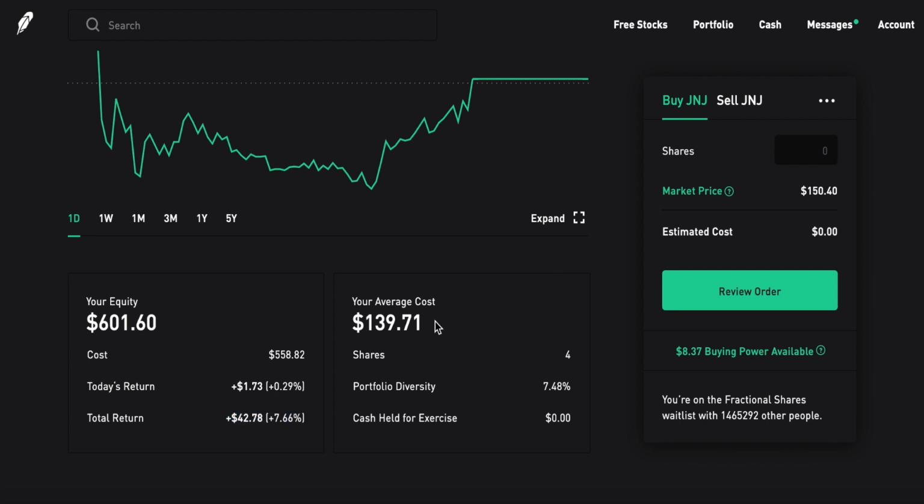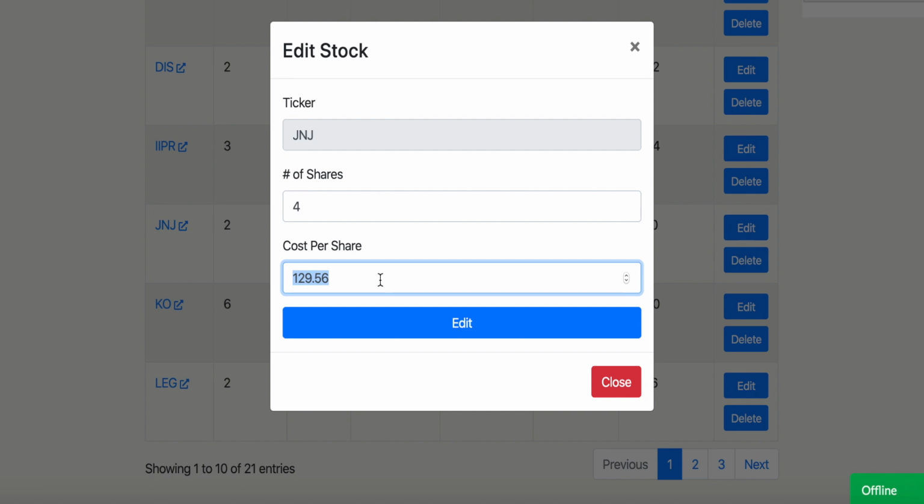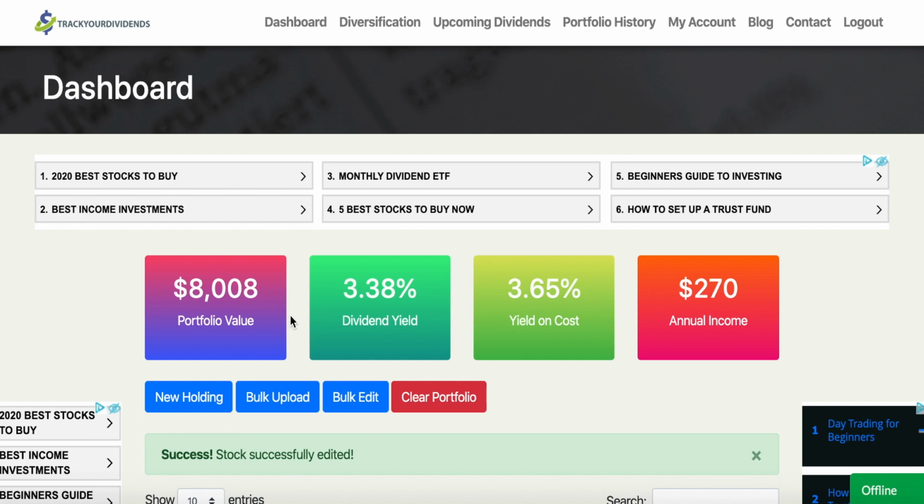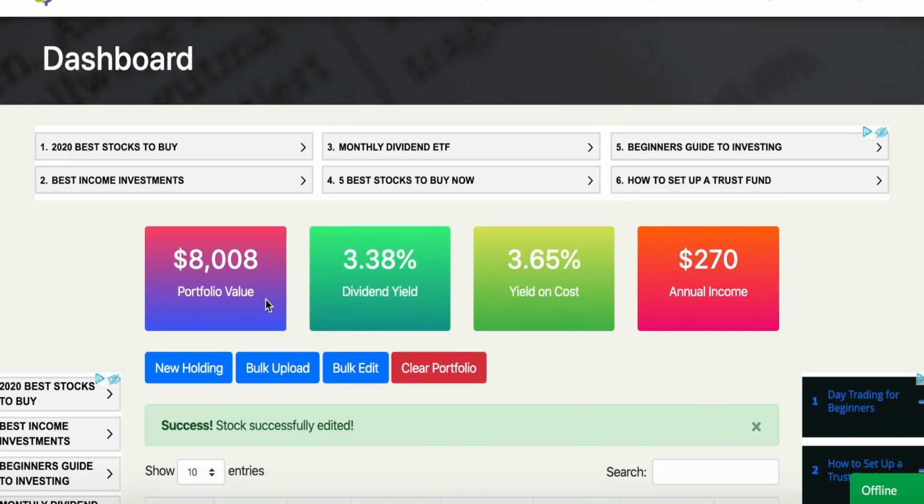and then if we scroll back over to my Robinhood account, we can see my average cost is $139.71 on 4 shares. So we're going to put 139.71, which is my new average cost, and we're going to hit edit, and it's going to automatically update my portfolio.